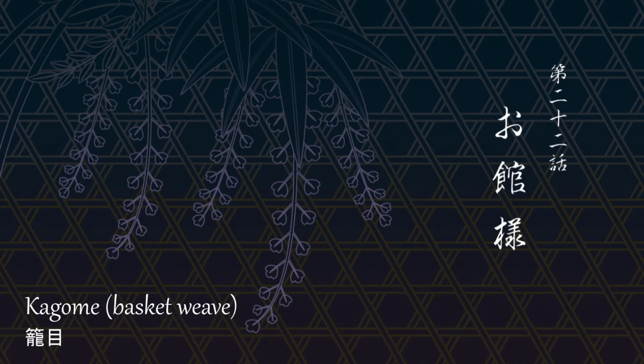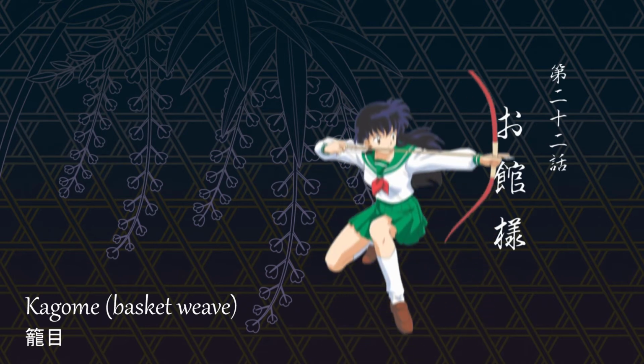Episode 22, Master of the Mansion. We have the Wisteria motif popping up again, referring to the Master of the Demon Slayers. Since we've discussed it at length before, I won't do it again. The basket weave pattern in the background is called kagome. Yes, like the Inuyasha character.